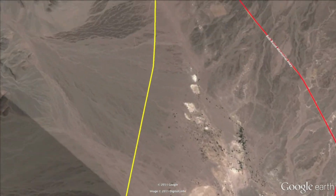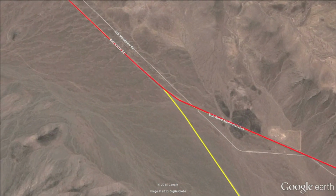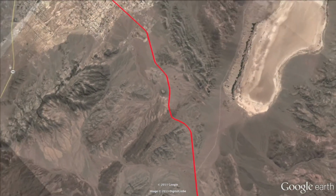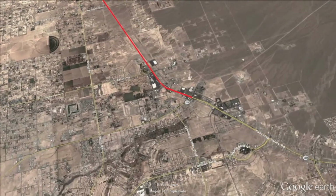Okay, let's head back to Pahrump, Nevada. Stay on Spring Meadows Road till you get to Ash Meadows Road. It's just a turn in the road. Then continue straight till you get to the paved road. This is Bella Vista Road. Make a left turn, and when you reach Highway 160, you've reached Pahrump. Make a right turn to get to downtown.